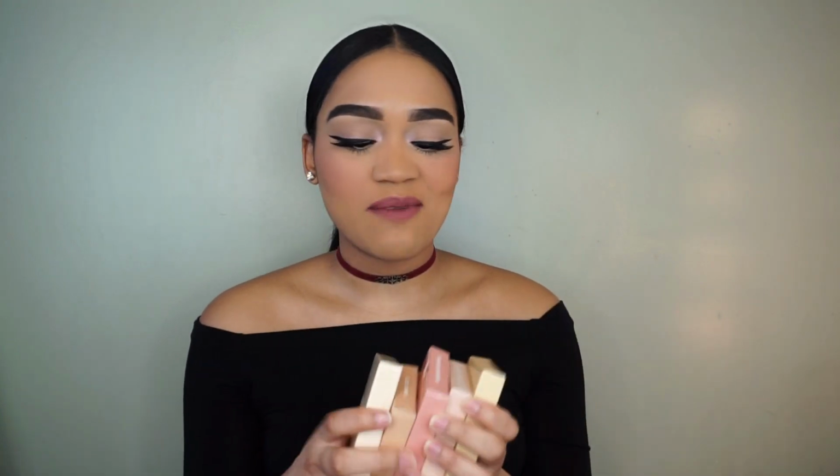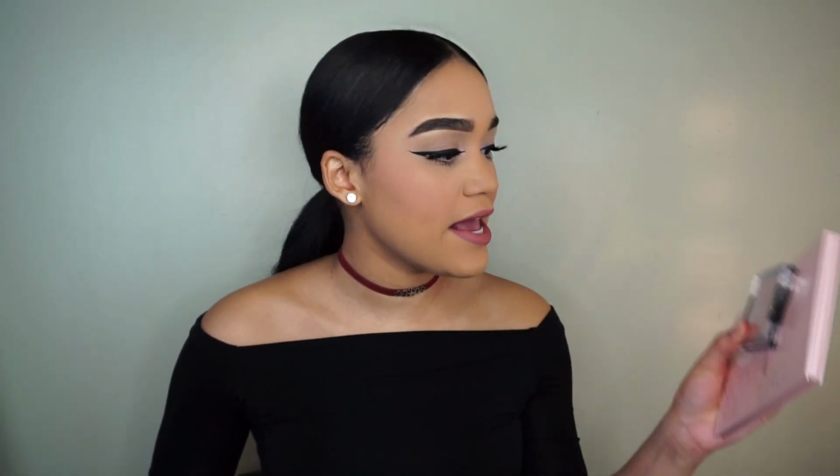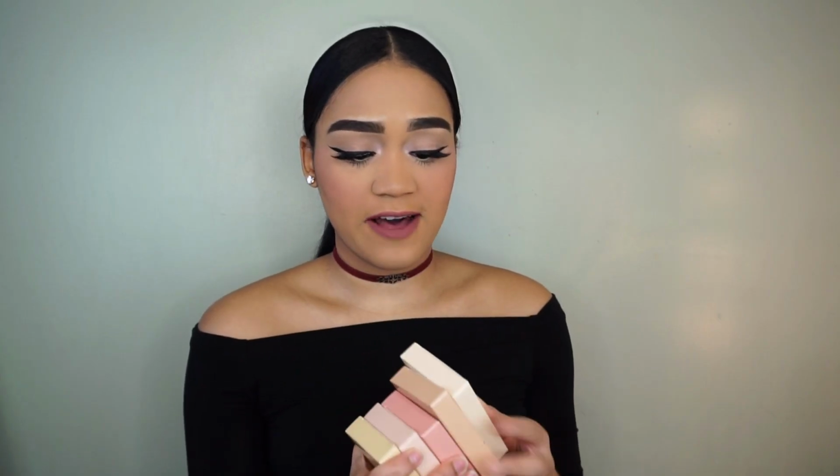I am only gonna be keeping 2 of them, so I'm gonna be swatching and trying out 2 colors and then giving 3 of them away, just because I think that keeping every single one of them is ridiculous. I don't need that many highlighters. And I'm also going to be comparing them to the Anastasia and Nicole Guerrero Glow Kit and the Wet n Wild highlighter. It's funny how I ended up with 5 of them, because I was only really interested in 2 colors.